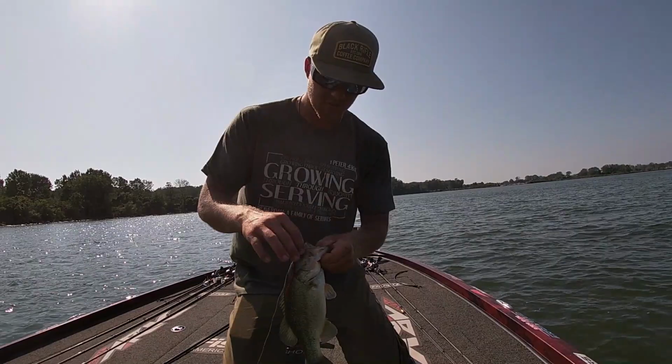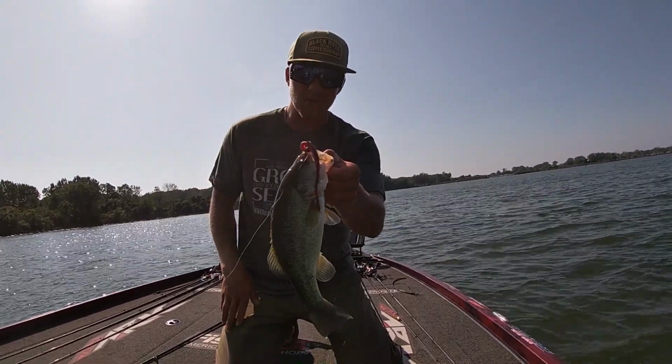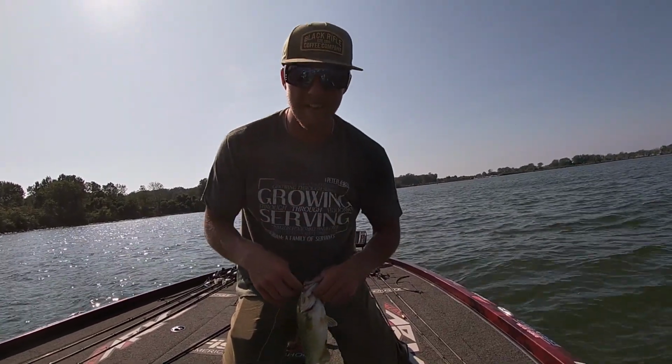We got a nice piece of offshore structure sitting right out here. We tried to fish it with a big worm, but then we went back through with a finesse worm and started catching some fish. It's not a big one, but in a tough tournament you can get bites with it.